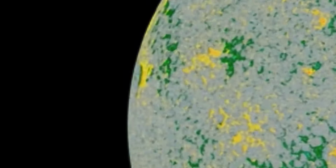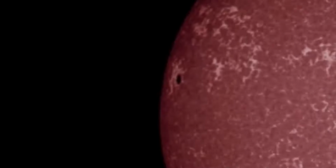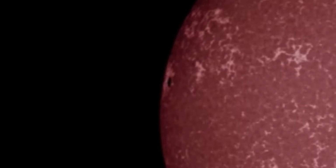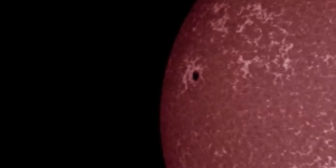Another light here, you can see its complexity. Blues and the oranges. Another light here, black hole sun. Big black spot on our sun right now.